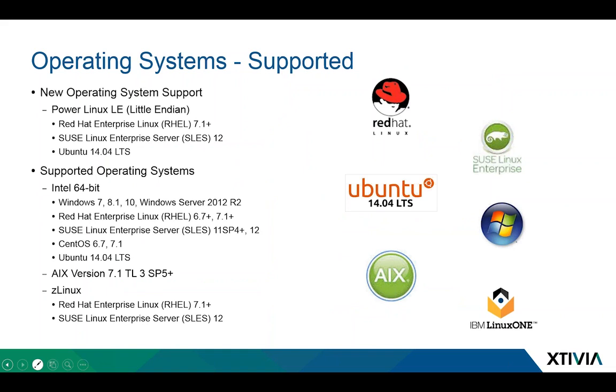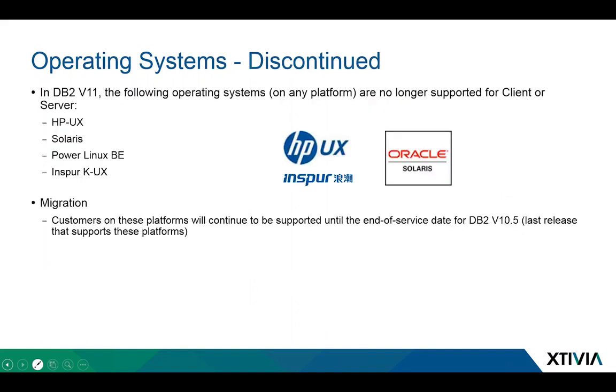This list of what operating systems 11.1 will support shouldn't be much of a surprise to anybody. The things to really be aware of here, as far as discontinued operating systems, will affect a couple of clients that I support. HPUX will no longer be supported with DB2 11.1, and Solaris will also no longer be supported with DB2 11.1. Now these will be supported for customers on 10.5 through the end of service date for 10.5, but once that end of service date is reached for 10.5, these operating systems will no longer be supported. And that date has not been announced for the end of service for 10.5 just yet.